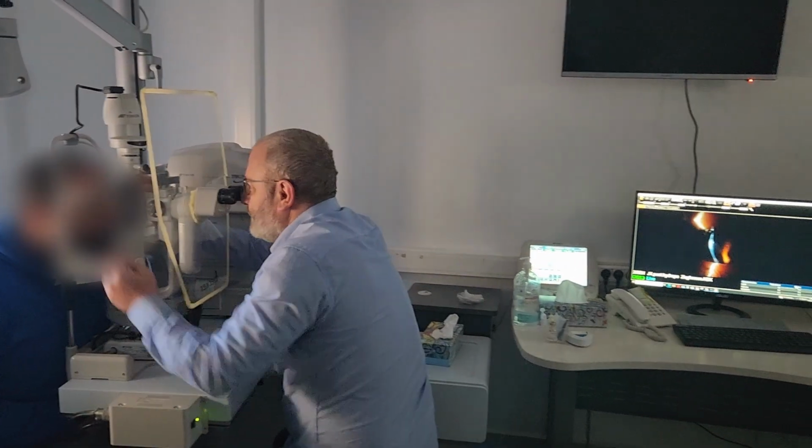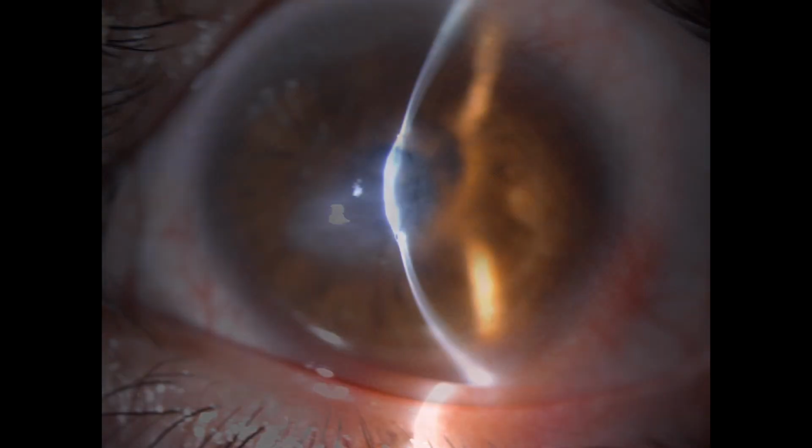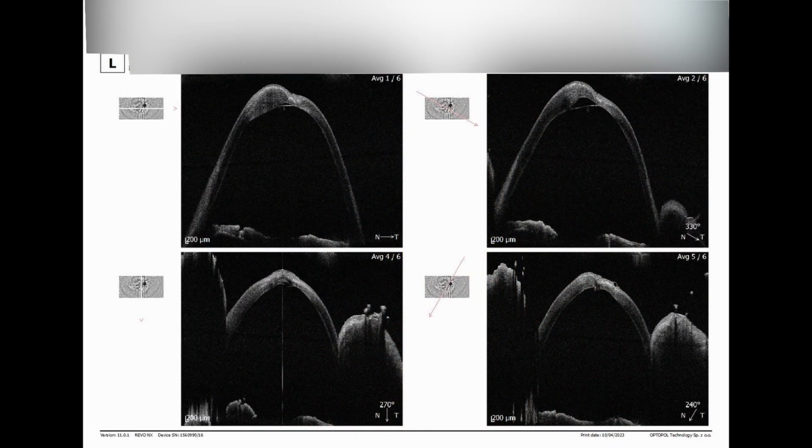The ophthalmological exam 24 hours post-compressive suture surgery shows us the localized vertical stitches. However, the tomographic section reveals a non-significant decrease in stromal edema.